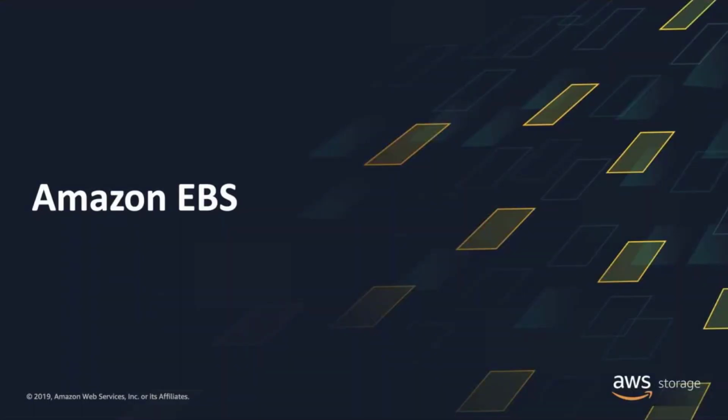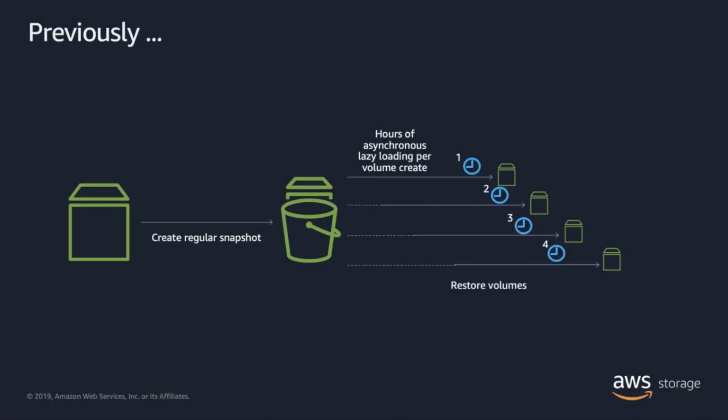So let's start with one of our most used services, Amazon EBS. Amazon Elastic Block Storage, as it's also known, is frequently attached to Amazon EC2 instances, as you can probably guess, a block storage platform. And as part of that, EBS provides a snapshot feature for data protection. So for those of you who are familiar with EBS, you probably use snapshots today. And previously, when you were restoring volumes from snapshots, that required an asynchronous initialization period of several hours per volume copy. And we've made some changes to that with some new features and functionality that we've launched recently.